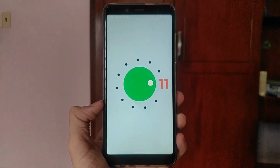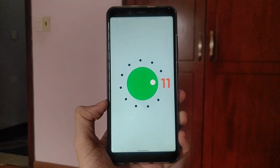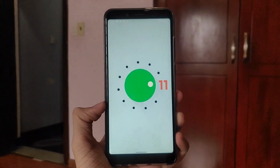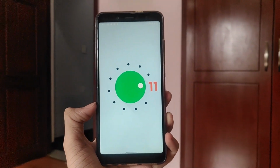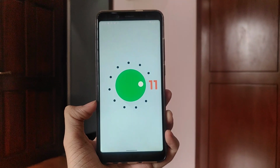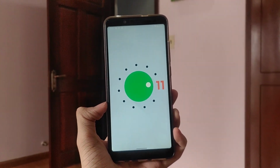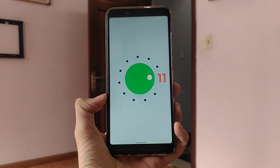So that's it for today's video. Honestly, this is a very initial build, so it has a lot of bugs here and there. But if you can put up with those bugs that I just mentioned, then this is actually a pretty good ROM to go to, especially if you want to test out early Android 11 and all of its new glorious features.